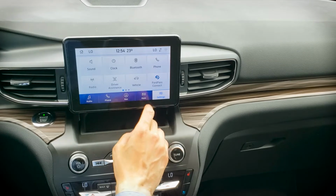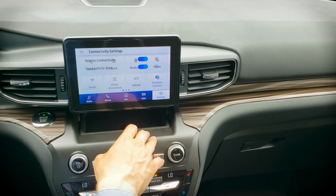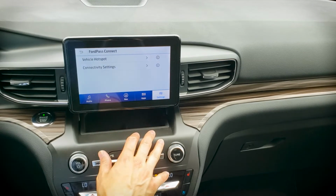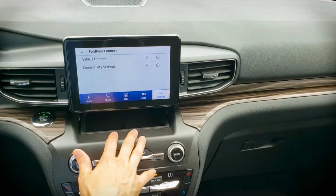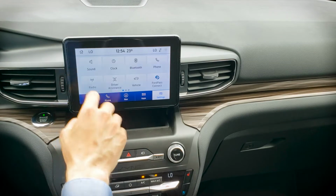Looking at Ford Pass Connect now. So the vehicle is enabled with the built-in modem. You do need a data plan in order to be able to use that. So you can connect up to 10 devices, which is really, really neat.